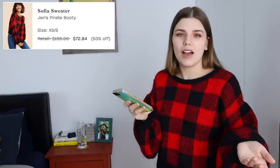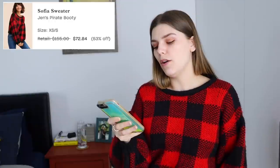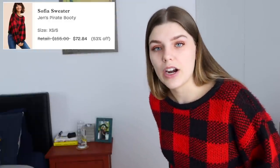So obviously I saw this photo and I was like, oh, that's cute. And again, ooh, red. That's a fun color that I don't wear very often, but you lied to me. A picture says 1,000 words and those 1,000 words were lies. Retail $155, Nuuly price $72.84. I don't care how low you price it, I would never buy this top. Never again. Next time I see a balloon sleeve, please remember this moment.